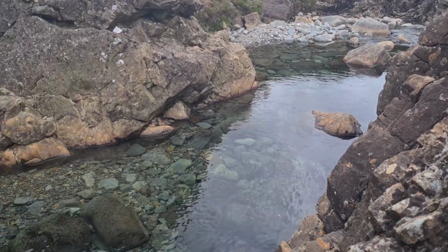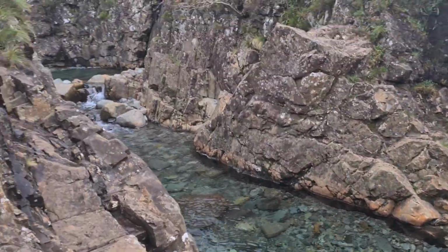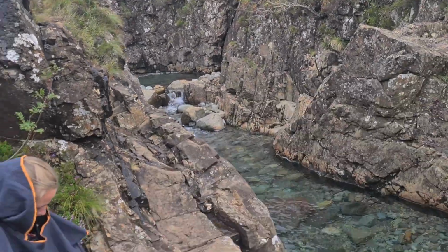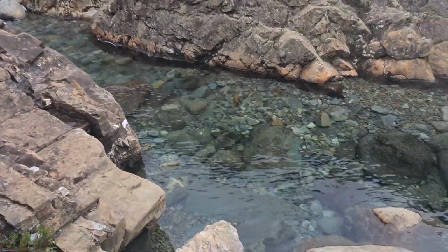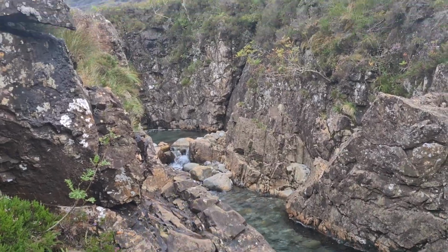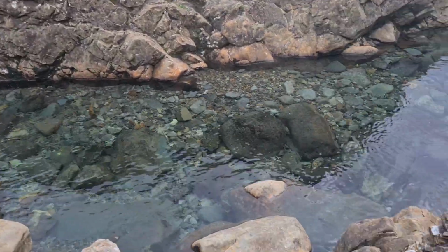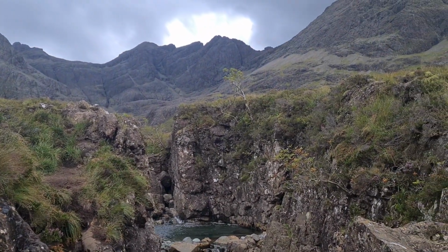Just come off the track now and found our own personal crystal blue clear infinity pool surrounded by mountains. So little Leah there, as you see, is just going to go and have a little splash about in here for a bit. If I'm feeling it cold, I might go as far as putting my feet in. I'm not a big fan of cold water, so I'll probably put my feet in and do more of the videos. So this is the view from our infinity pool.